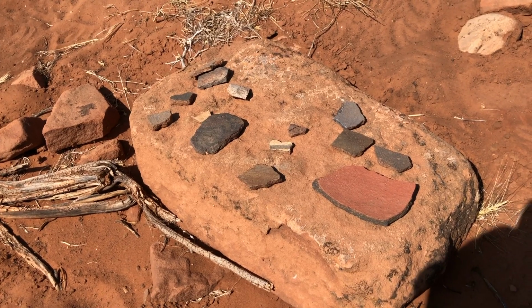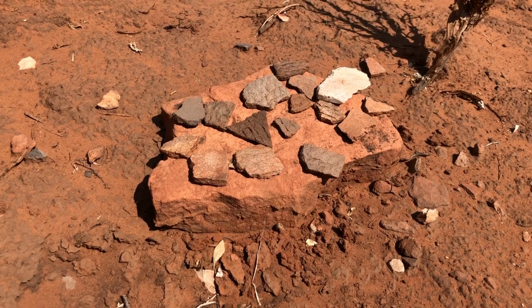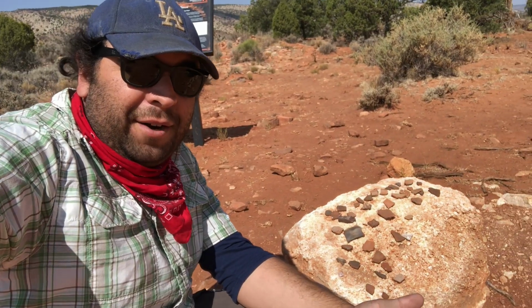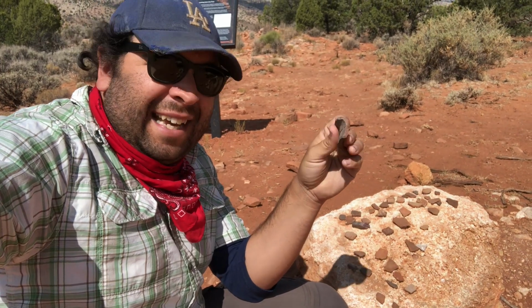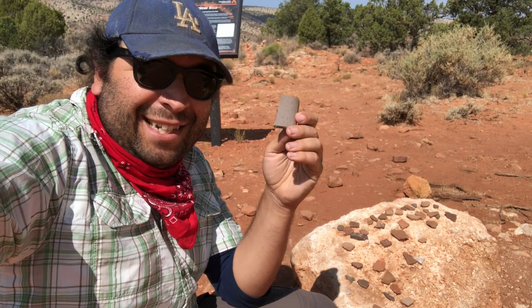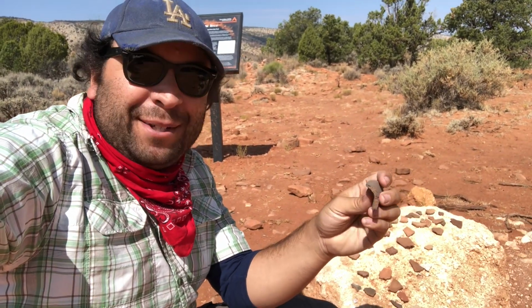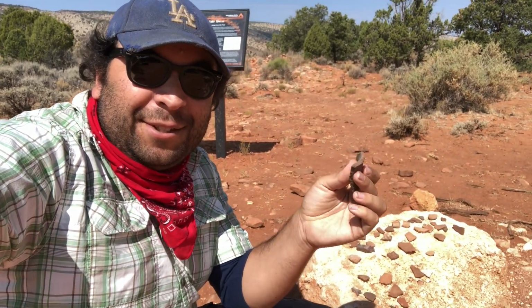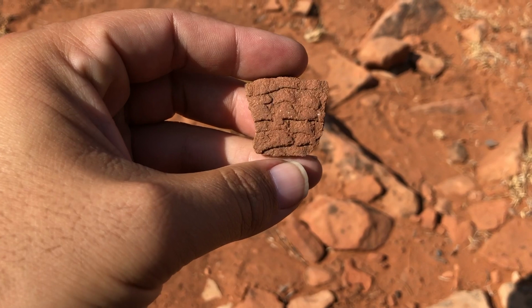Now I'm sure a fair amount of them are not. I'm sure they're just pieces of sandstone that broke off that were flat and kind of have the appearance of pottery. But when you find one like this that's kind of curved and looks like it's probably the lip of something, it's hard to imagine this not being pottery. And to me, that is really cool because I've never been to a site where there were actually things you could find. Now this one was found for me, but just walking around, just looking at the ground, there's a lot of flat pieces of rock.